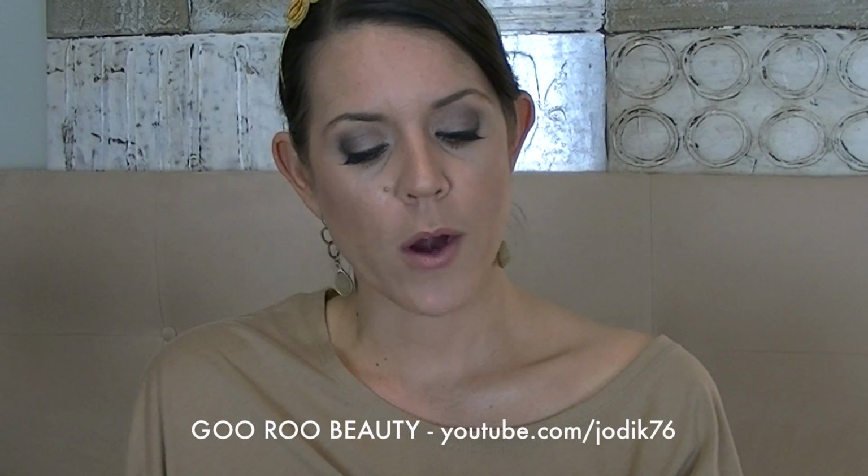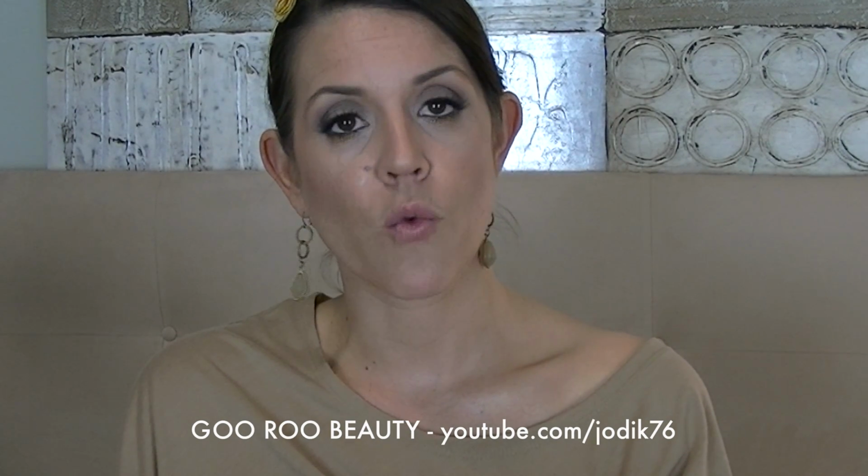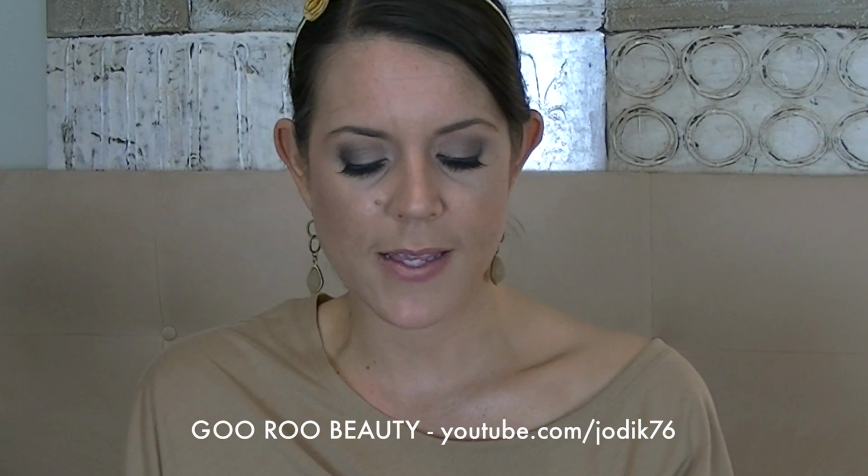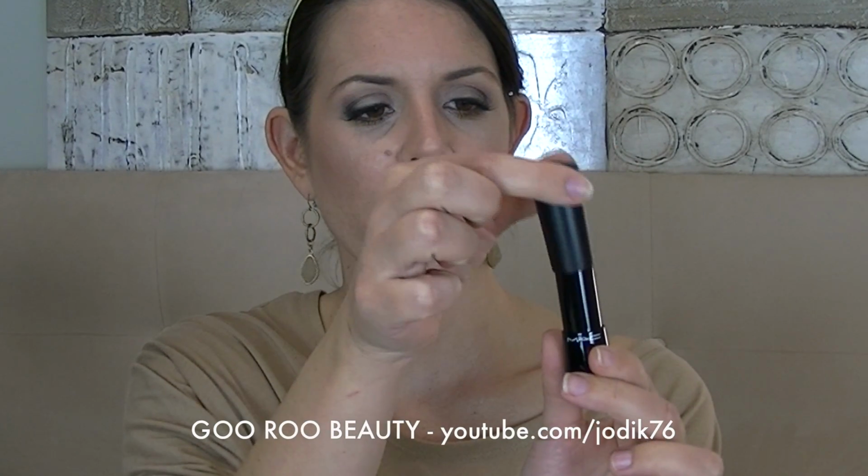I also picked up one of the MAC Mineralize Rich lipsticks from the Tropical Taboo range, and this one is called Glamour Era. Perfect for us now in Australia in the winter. Really nice packaging here on the Mineralized lipsticks.